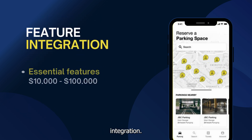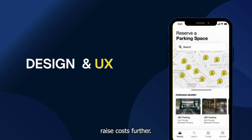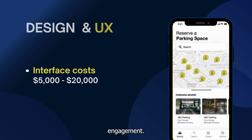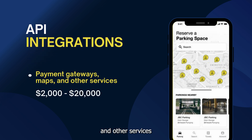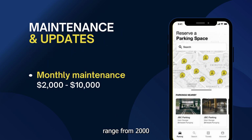3. Feature integration. Essential features like user registration, payment, GPS, and notifications add $10,000 to $100,000. Advanced features like AI-based suggestions or IoT sensor integrations raise costs further. 4. Design and user experience. A well-designed interface costs $5,000 to $20,000 and is crucial for user engagement. 5. API integrations. Payment gateways, maps, and other services can add $2,000 to $20,000. 6. Maintenance and updates. Monthly maintenance costs range from $2,000 to $10,000 for regular updates.